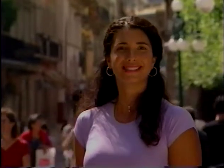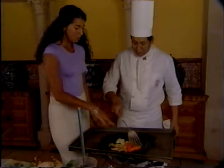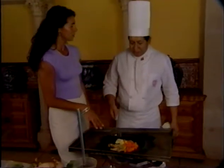Hola, join me on Entrada as we wander the streets of Guanajuato, Mexico to discover its beauty and unique charm. We'll see its history unfold in murals, sample the sweetest homemade traditions, tour an ancient silver mine, and learn the secrets of the enchilada.